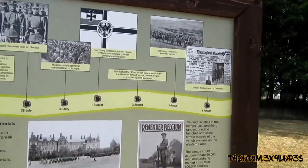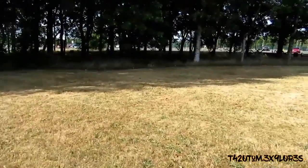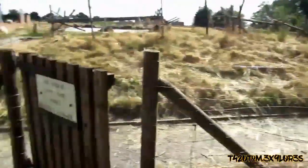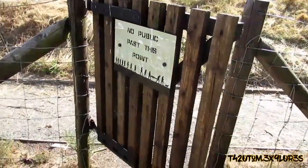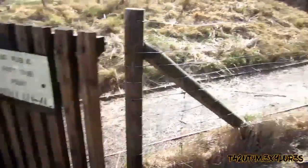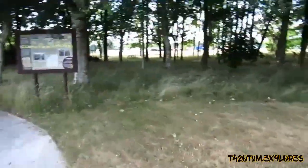Take a look, people, so you can see it. No public past this point. Does that tell us to go in? No public past this point. Is that telling us to go in? There's all boards around here, stuff on and that.